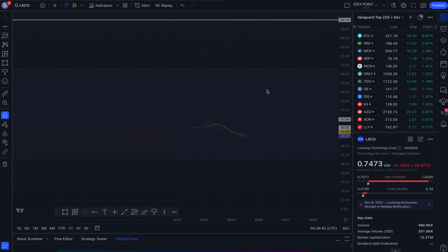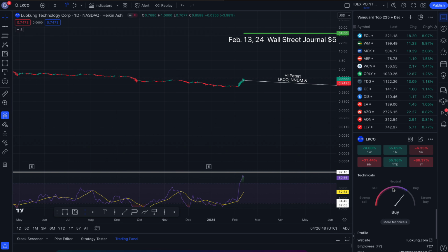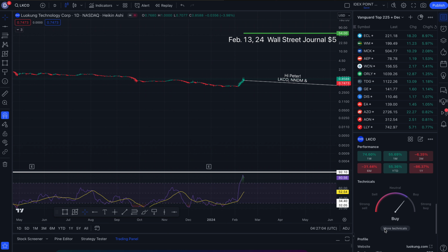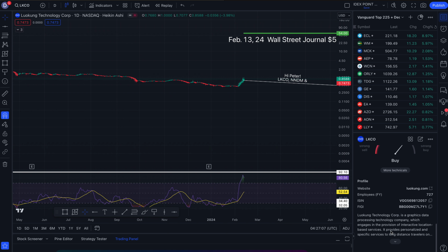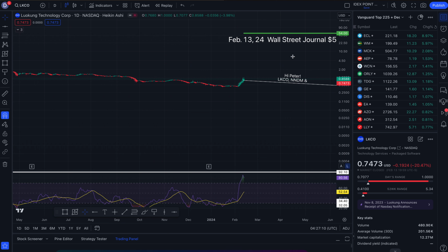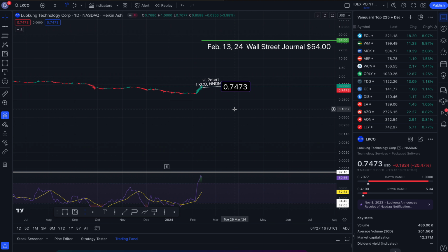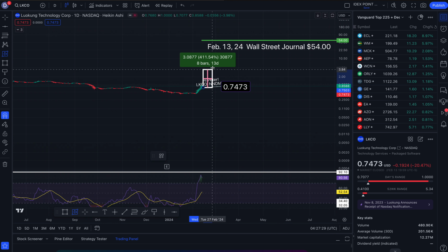Now let's take this back to the daily and talk about the price target. But before I do, let's look at performance since I'm over here. For the week, up a whopping 74%, so congratulations if you've made some money there. For the month, up 55%. Year to date, 55% as well. Technicals show a strong buy. And no price target on TradingView. So then I did some digging, and according to the Wall Street Journal, the 1 year price target is $54. It's hard to imagine getting from 75 cents to $54 in 1 year. But miracles do and can happen.